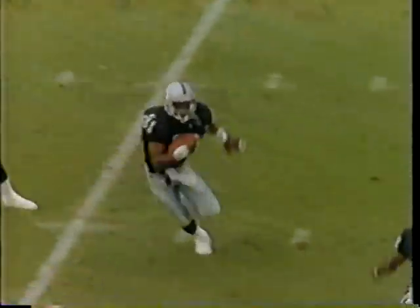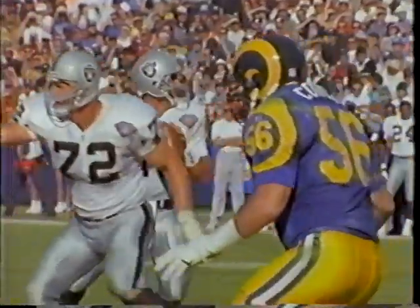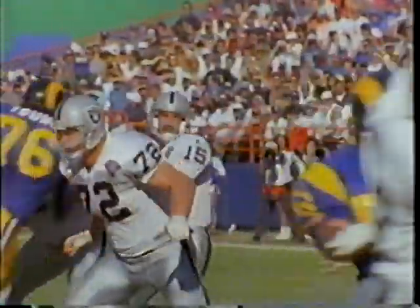Hostetler setting it up, going over the middle. There's Brown. It's completed, the 25, 20, 15, 10, 5. He's in. Touchdown Raiders. I think having Tim Brown on the other end is really going to help Rocket Ismail because he doesn't have all that pressure. Not only can he learn from what Tim Brown does, but he can benefit from the double coverage that Brown is bound to receive.